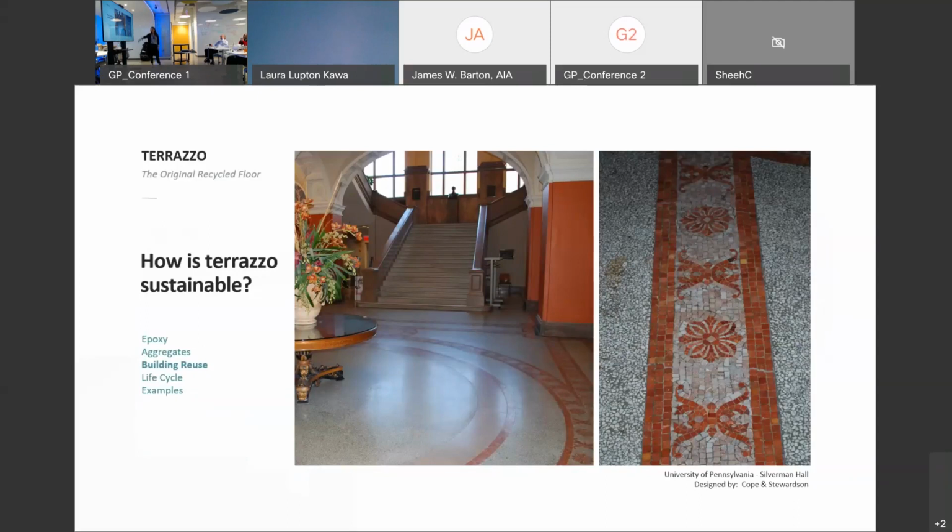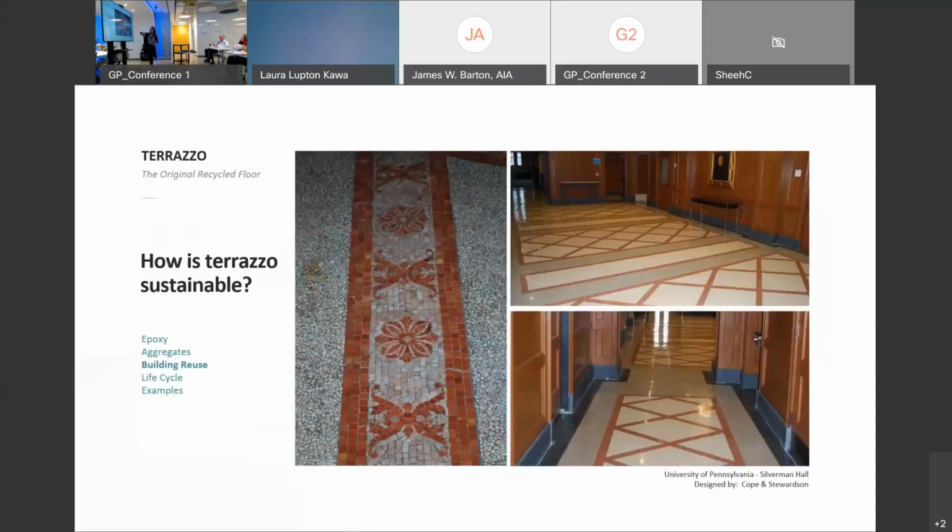This here is an example of an installation from University of Pennsylvania, Silverman Hall. It was originally installed in 1900. The design team was building an addition upstairs on the mezzanine level, and they took inspiration from the original terrazzo floor. This photo was taken before they refinished and resealed it, and they installed a more modern version upstairs with inspiration from that original design in terms of color and pattern.